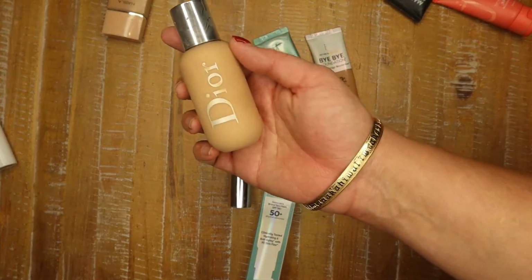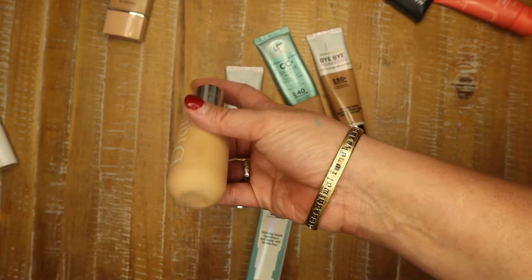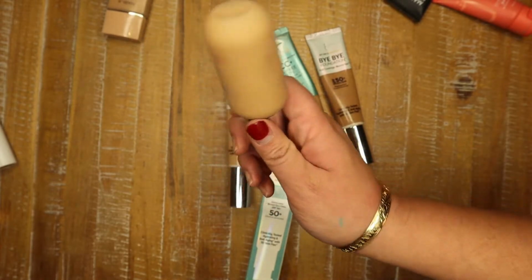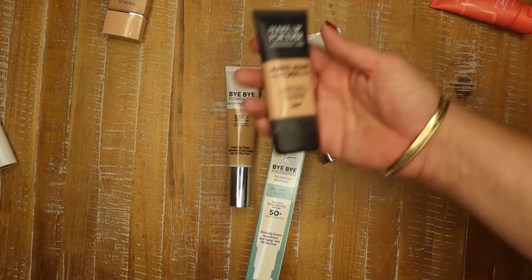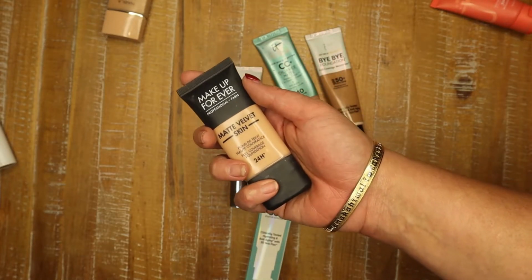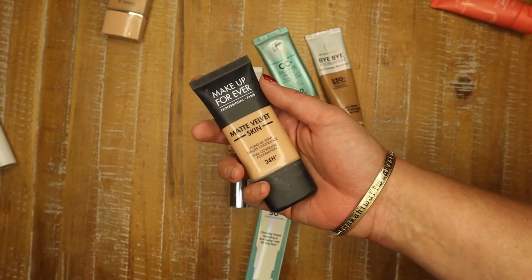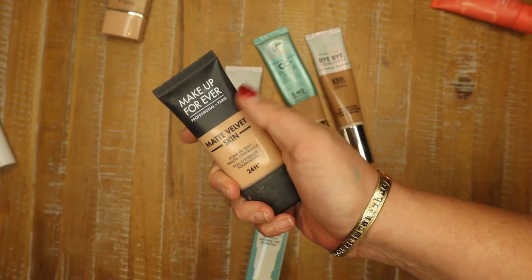Here's the Dior Backstage Face and Body Foundation. This is also really good. I love this. This is also great for oily skin, so I'm keeping this. Here is the Makeup Forever Matte Velvet Skin. This is also one of my holy grails. This is so good for oily skin. It's great at keeping the skin matte, so this is going nowhere.